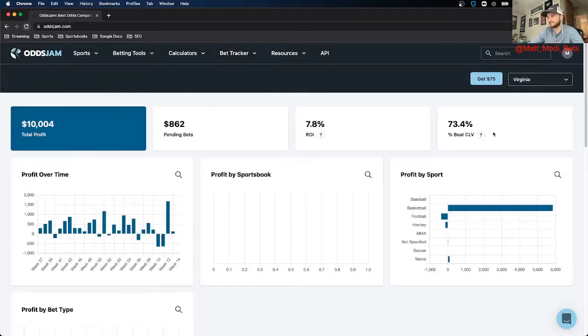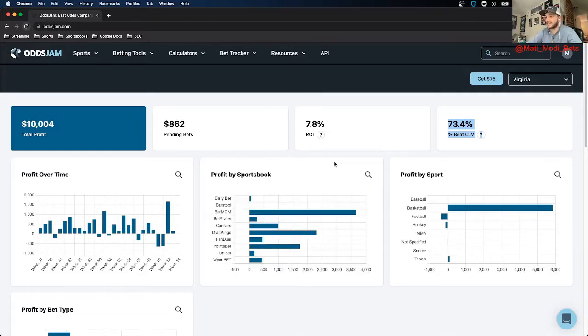For me, this obviously isn't player prop specific, but beating the closing line at 73.5% is pretty good. The goal is just to be above 50%. So that bet tracker that I talked about is a feature that OddsJam offers for free. It's an amazing tool. You don't need to put down a card or anything like that. You just need to go to oddsjam.com and you can use the bet tracker.